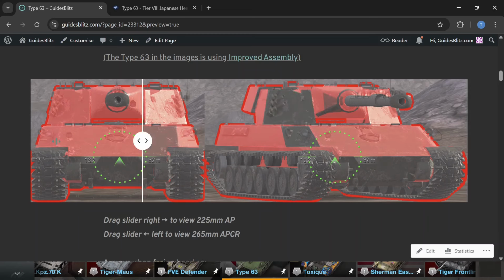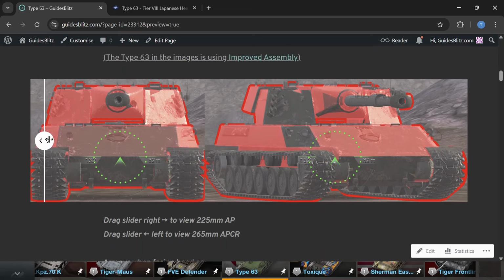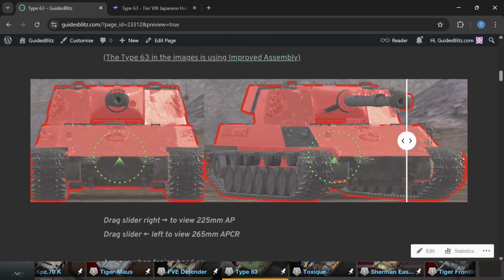But switching to premium ammo, you can see against 265 APCR, of course the upper plate does become a bit weaker and penetrable because it is only 270 at its weakest point, and this being 265 APCR with normalization will be able to go through that at least 50% of the time, but you can make it better with enhanced armor. You can see that it does become a bit weak, but as long as you're angling it, then all is fine.